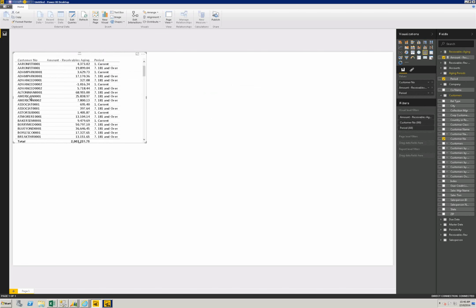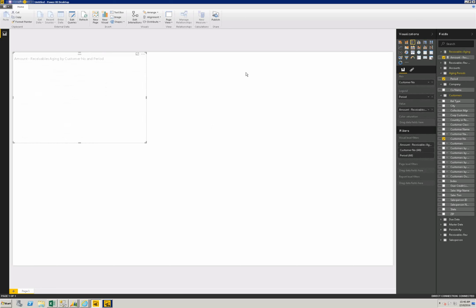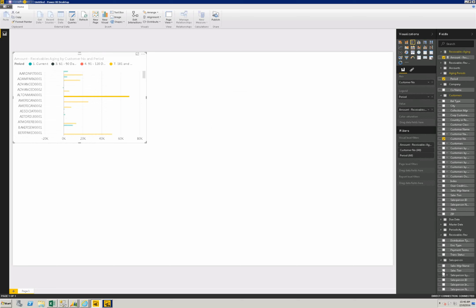So here you can see the buckets, and then what we can do is change these to different types of things. We can see the different look and feel of it. Now, if we wanted to dive in more into the data, we can see what salesperson belongs to each of these accounts. We can drop that stuff in there.